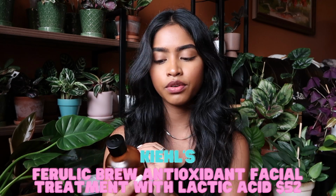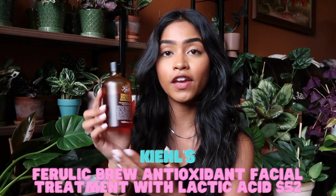Another product that I've been loving is the Kiehl's Ferulic Brew Rejuvenating Facial Essence. I've been using this every single day. I can't tell you what it's supposed to do.